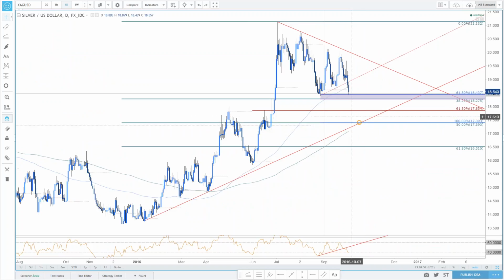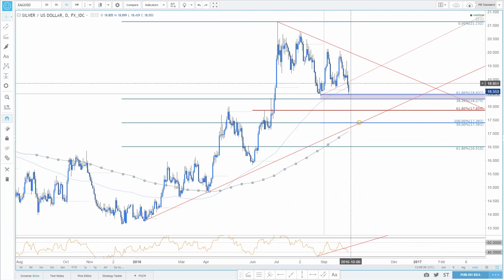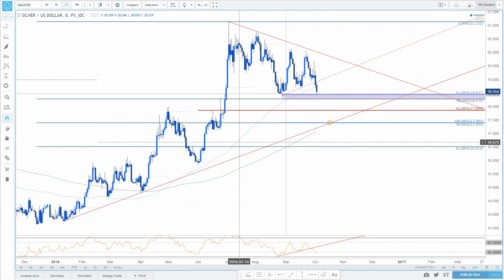This is paramount, absolutely critical, specifically if that 200-day moving average reaches into there, which it looks like it will in the next couple of days. Near-term resistance at this point, I'd be looking at the monthly open, the swing lows from back here.